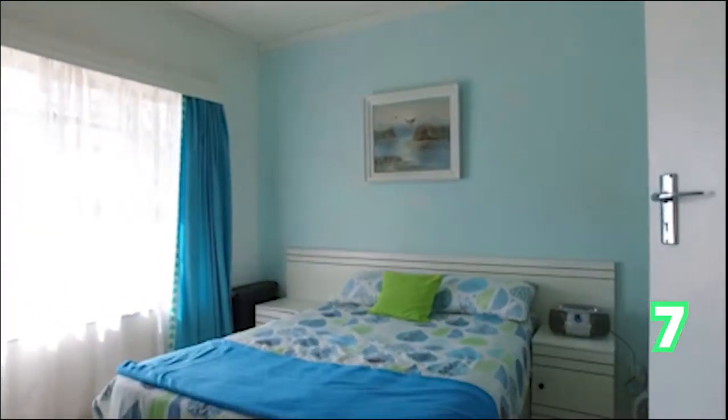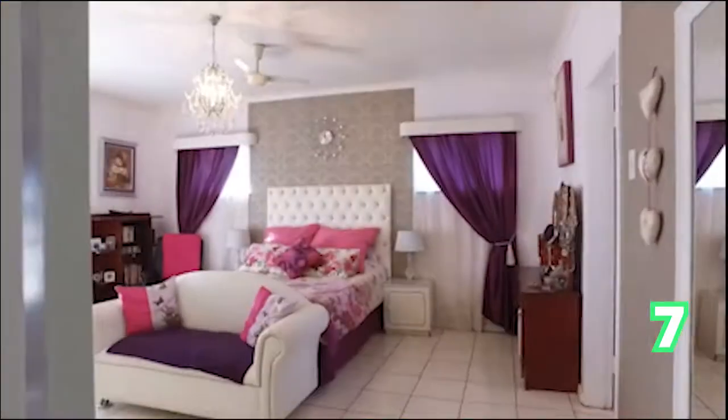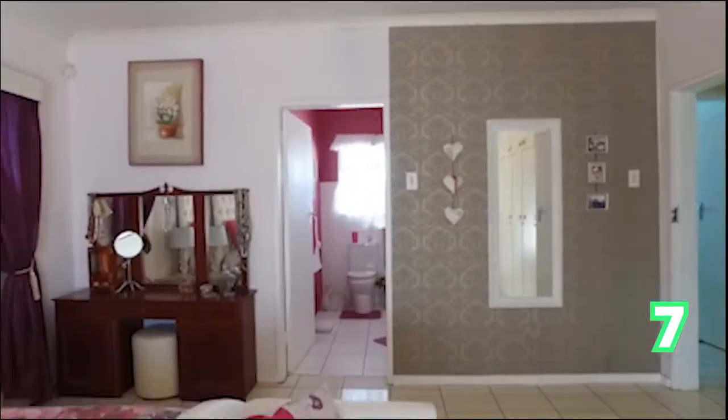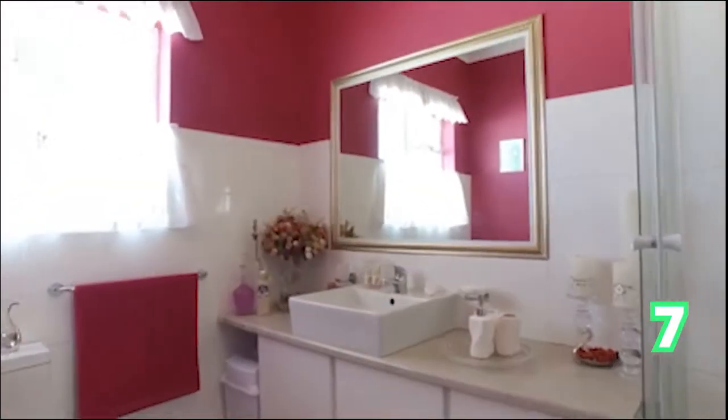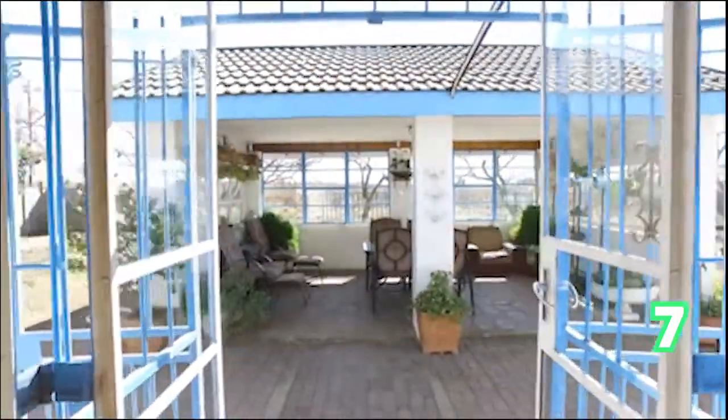Absolutely every room is so significantly unique. As we glide through this gorgeous home, we do notice that there is a lounge area as well as a fireplace, and it does come with a dining area as well as aircon. If that's exactly what you're looking for, this is the home for you.